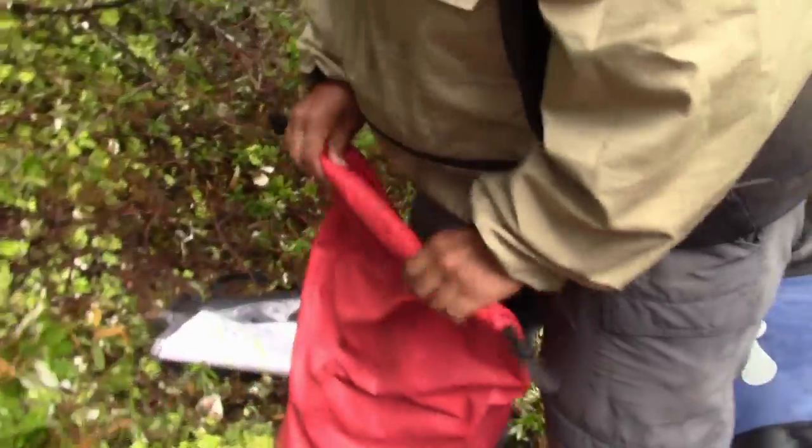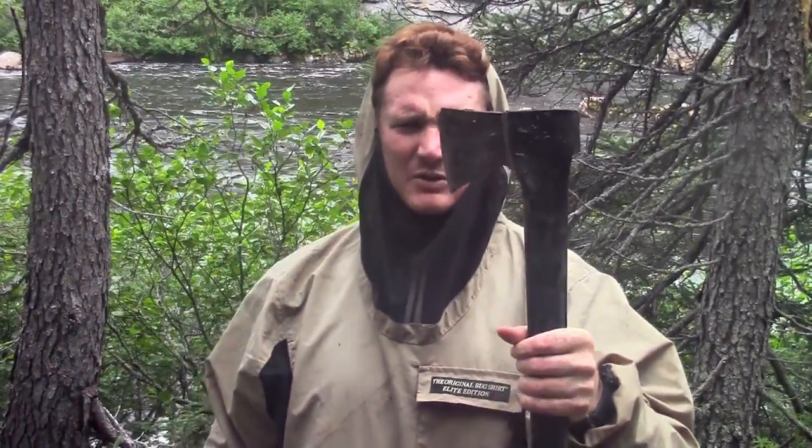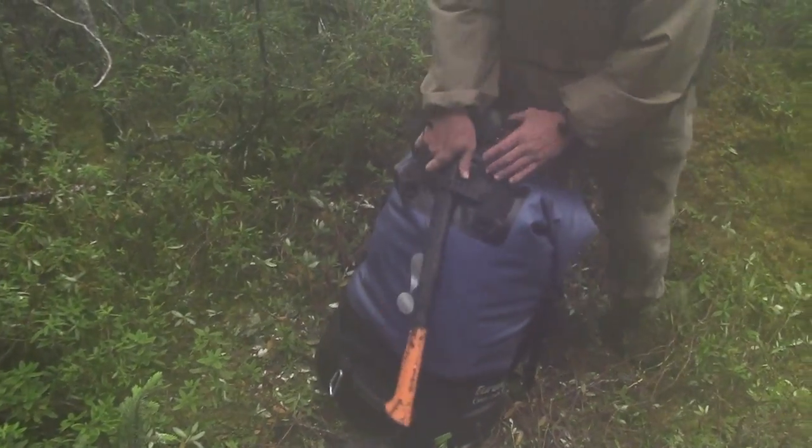Getting ready for the 4 kilometer long canyon run. Important thing obviously to bring on a canoe trip is an axe. I strap it into my Eureka canoe pack, and these two grab handles are great.